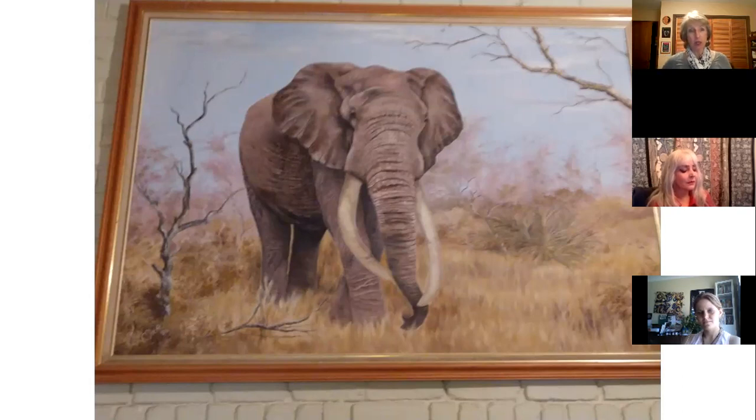But that is a big painting. That is not small, and she was so cute because she said she had that painting for years and didn't have any place to put it. And finally, when they moved back into the family home, it found its home. So I had to take that picture. Just stunning.